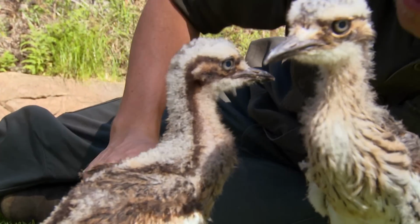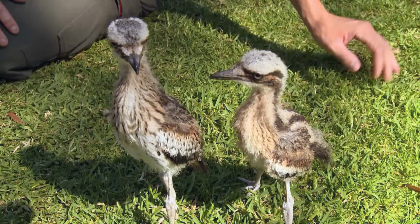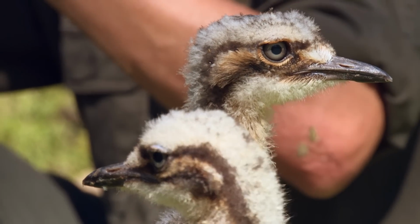The good news is that Mum and Dad are back on another two eggs. That means the decision to take the chicks was the right one. Curlews in some parts of the country are endangered. That means these chicks form an important part of a captive breeding program. Now, they obviously can't breed together, but we'll pair them off with other curlews, and who knows, maybe one day their chicks can go back to the wild.